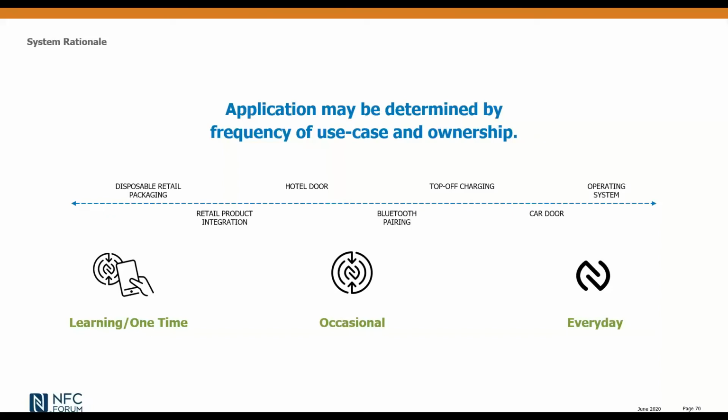And again, as we provide guidelines and talk about how these exist in the world, one way in which we might begin to talk about them is sort of one time. This is something you might be encountering one time only, and it needs very strong guidance in terms of what you're expected to do. In the center, occasional usage where you continue to need to be given guidance on where to tap precisely, and then this everyday scenario over on the right.